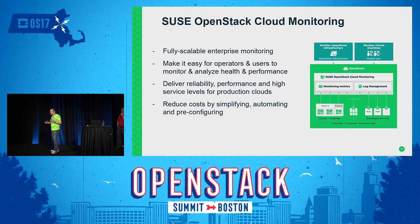So here's what you get with the product. First of all, scalability, high performance, reliability. You're getting a fully scalable enterprise-grade monitoring solution for a multi-tenancy, large OpenStack cloud environment. It makes it easier for your operators and users to see what's happening inside the infrastructure, helping you monitor and manage health and performance, deliver reliability, and deliver on service levels. It's all about making sure you have uptime. It's also about reducing costs, making things simpler and easier to manage, bringing everything together into a single console so that you know what's going on in your OpenStack cloud.